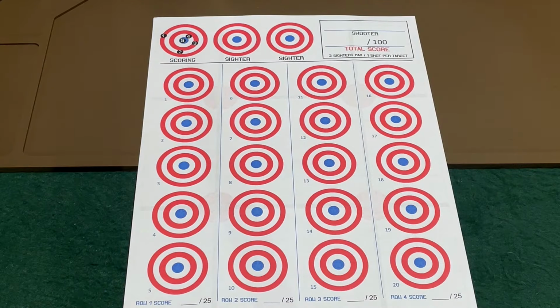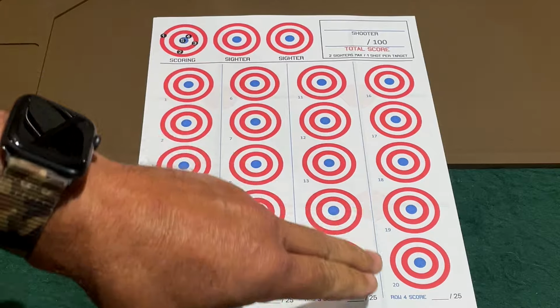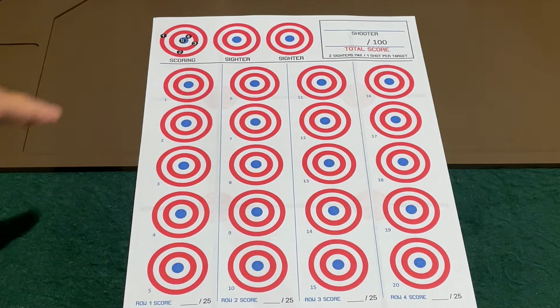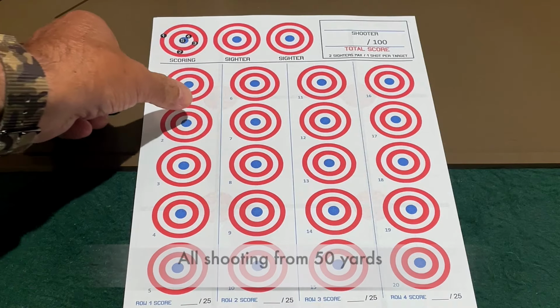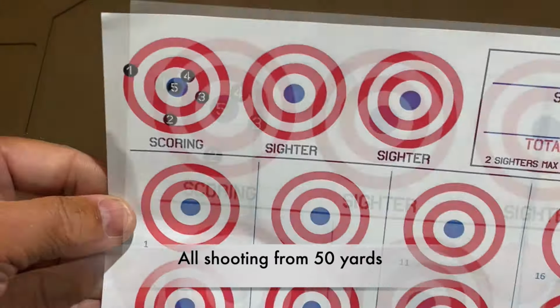So here we go. Here is the target for the Captain America challenge. As you can see, there are 20 bullseyes down here. There are 2 up here for sighters. You get 2 sighters, and then you fire 1 round on each target for record. And I'll bring this up here and change the focus so you can see the scoring.